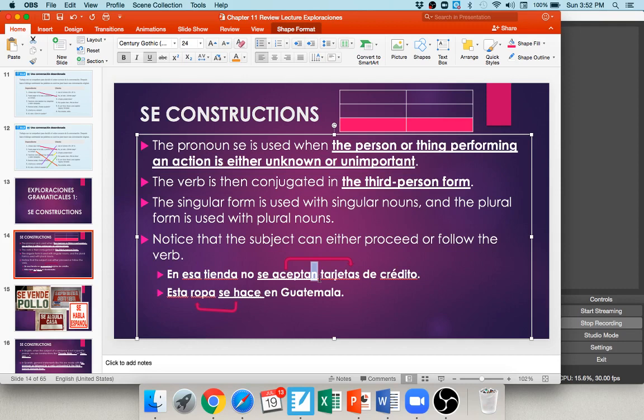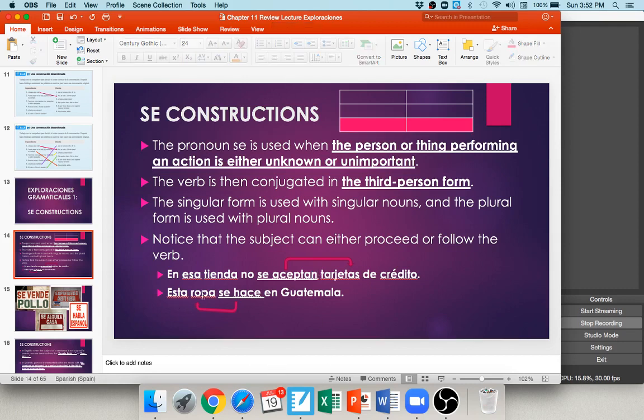On the flip side of that, in the second sentence, you see "esta ropa se hace en Guatemala." So this clothing was made in Guatemala. Well, who made the clothing? We don't know. It's unknown or it's unimportant. So in this case, we want to make sure that we conjugate the verb in our se construction, in this case, hacer, to agree with the noun of our sentence, which here is ropa.